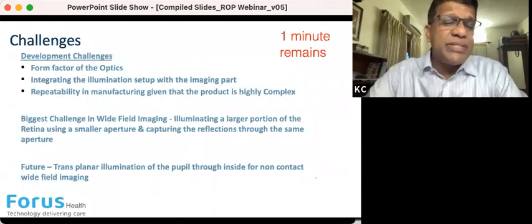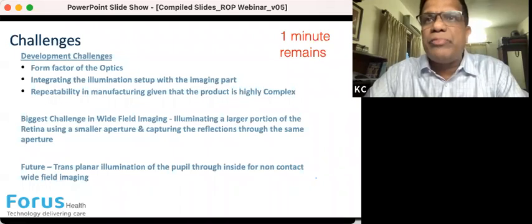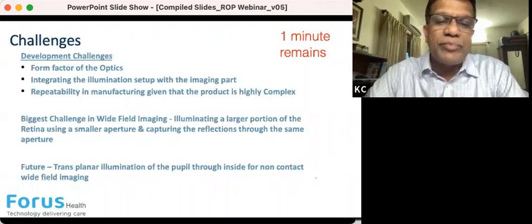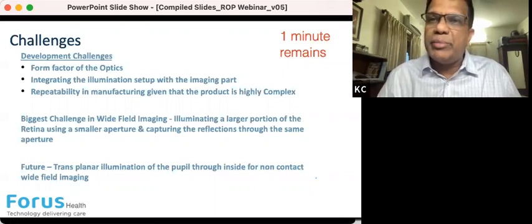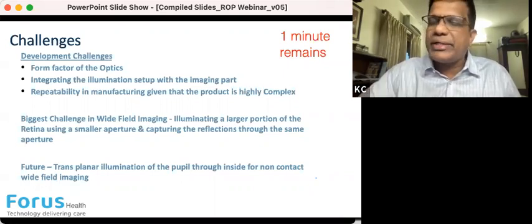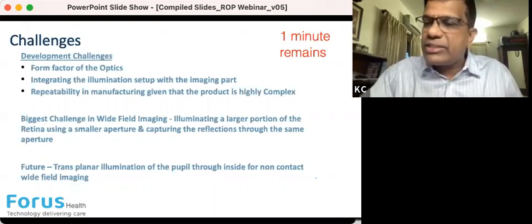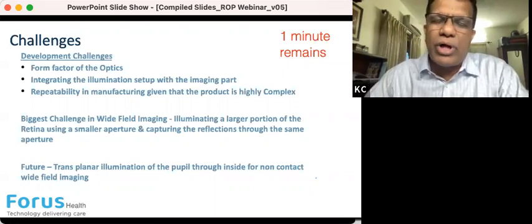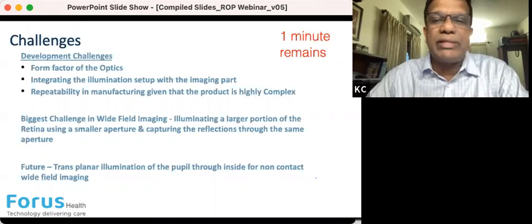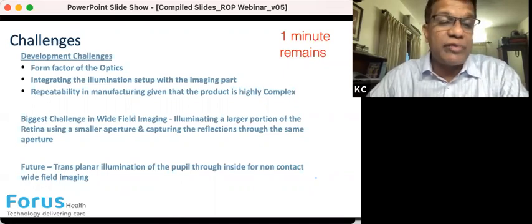The future, what we see, is trying to come up with transpalpebral illumination of the pupil from inside so that we build a non-contact wide field imaging system. We have already tried attempting that on the adult side, and slowly, maybe in a couple of quarters or years, we'll try to come up with something like this for non-contact for ROP.